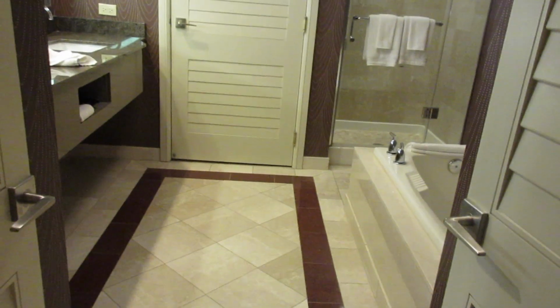See, look at how pretty this is. It's like gold flecks in it. You see that? So pretty. It's so pretty. And plugs. I have my shoes on there. And we get to the bathroom.